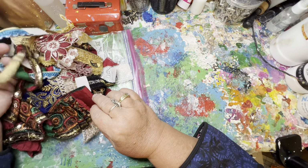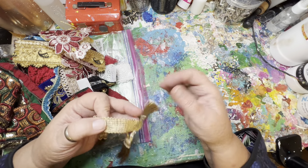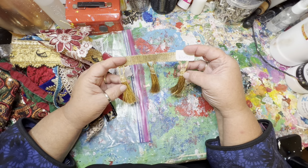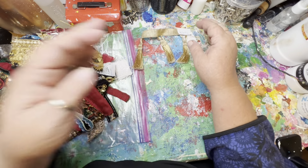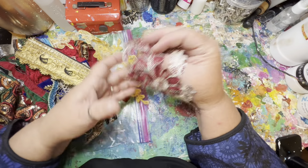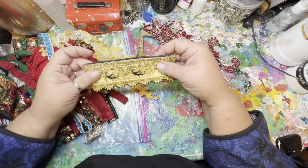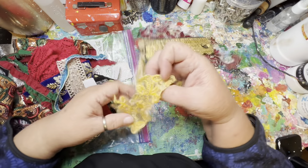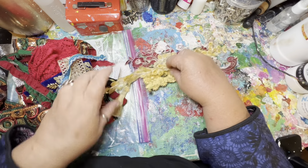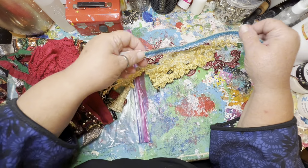If you're going to bling in your junk journal, this is the time of year to do it. What is this? Those are cute. Okay, I'm kind of getting distracted and veering off course here, but I haven't seen this stuff since last Christmas, and it's kind of looking appealing. That's not too Christmassy.